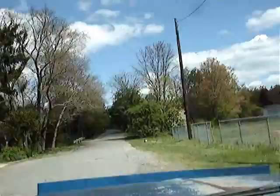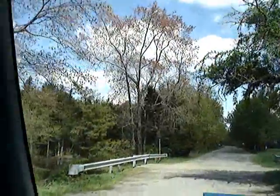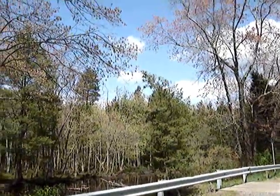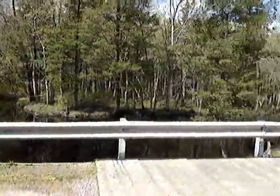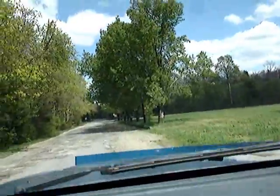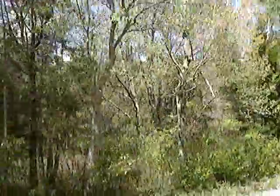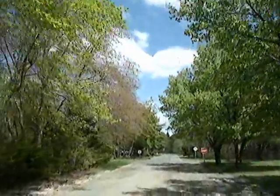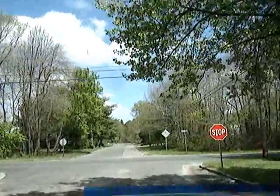Alright, now, what we've got here is a stream. A beautiful stream and a cedar swamp. And beavers live in there. So because of that cedar swamp and that stream, there are no houses. So they chose not to maintain the asphalt on this section of Washington.